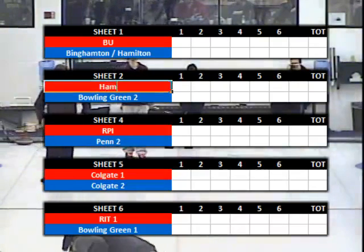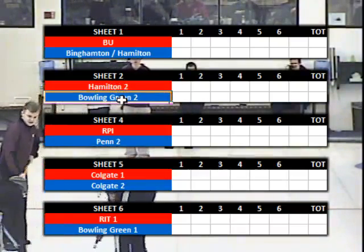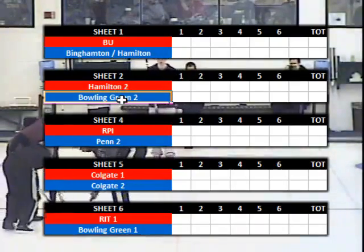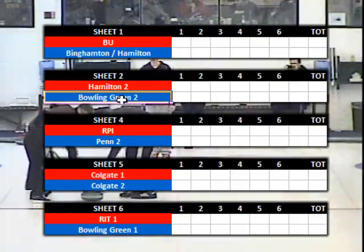That was Hamilton 2 then. We knew Hamilton won. Roger and I were looking. Hamilton 1 needed some merit points for the college national. Hamilton College, so the merit points go to the institution. Okay, so Hamilton 2 will still get some points here.